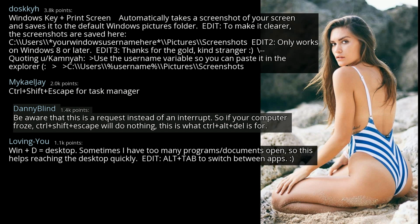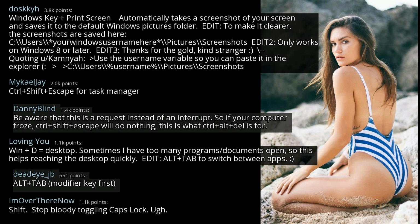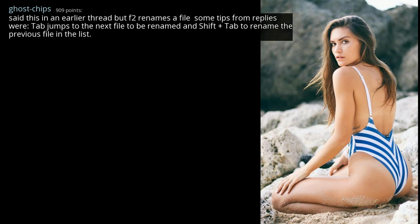Edit: Alt plus Tab to switch between apps. Alt plus Tab, modifier key first. Shift. Stop bloody toggling Caps Lock. Ugh. Said this in an earlier thread, but F2 renames a file.